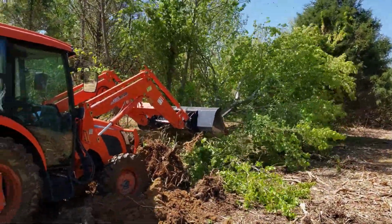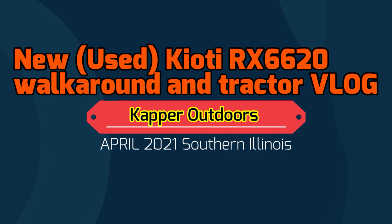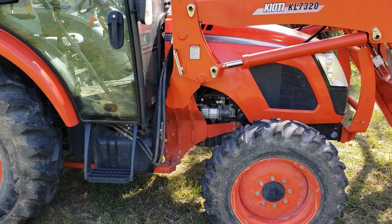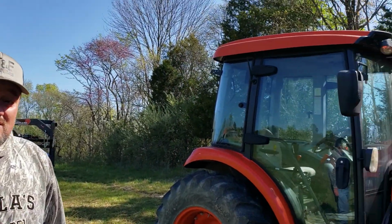Boom, there it goes. The old quiet coyote rumble, man. Look at that. This is Curtis's new-to-him used coyote. Beauty. Well, what do you think so far? I'm happier than a little kid in a candy store. I don't blame you.